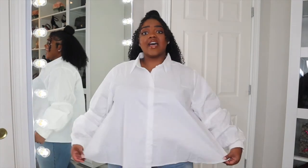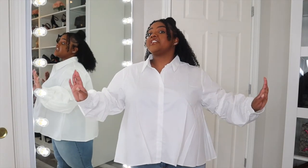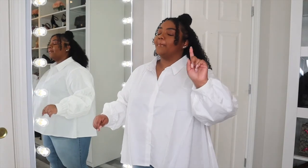It also, once again, has these elastic sleeves, so they also cuff around my wrist. Love that. I just really like this fit and flowiness of this top. Like I said, it flows out here at the bottom, which I love. It gives me an interesting shape. Maybe that's just what I need to say. Not no shape, but an interesting shape. Anyway, I love it. I think it's so cute.